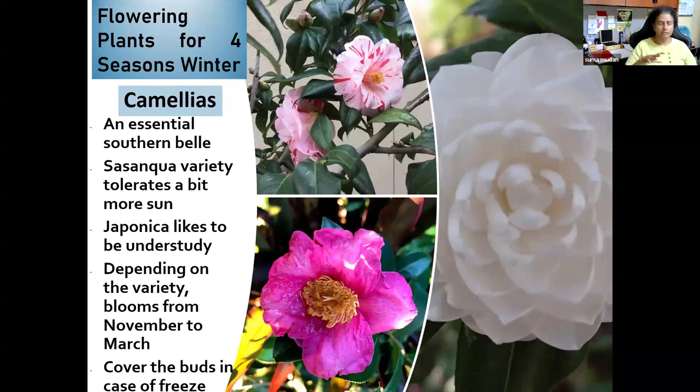So again, these are in the front yard under the oak trees and they have been there for 8 years now. And these bloom in winter. The Sasanquas bloom earlier. They start in November, December, and January. And then the Japonicas start and they will bloom until late spring. So it's a great plant to have and experiment with, create some shade for it, and you will be rewarded.